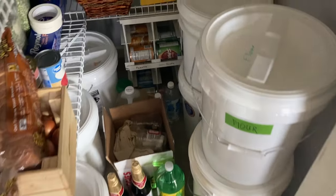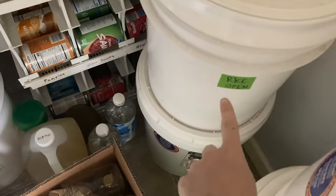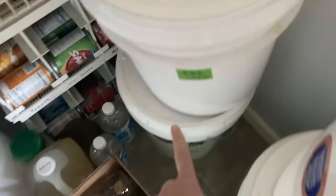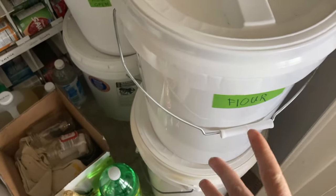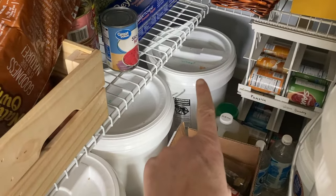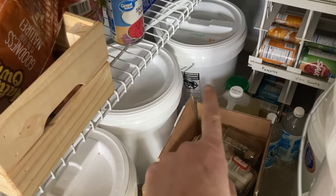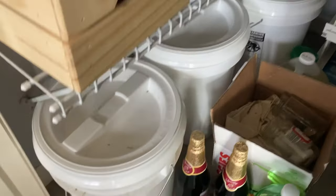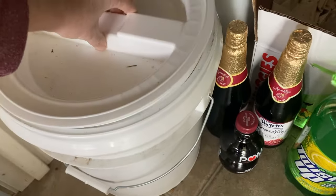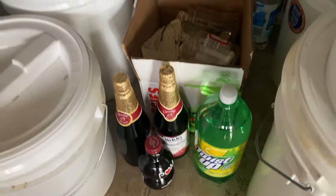In here we have our buckets as well. This one says rice open, which means I have two open rices, but oh well, nobody's sad to have too much rice. This one has flour in it, and these two both have flour as well. That one is wheat that we grind in our wheat grinder. This one is sugar for baking, and this one is oats.